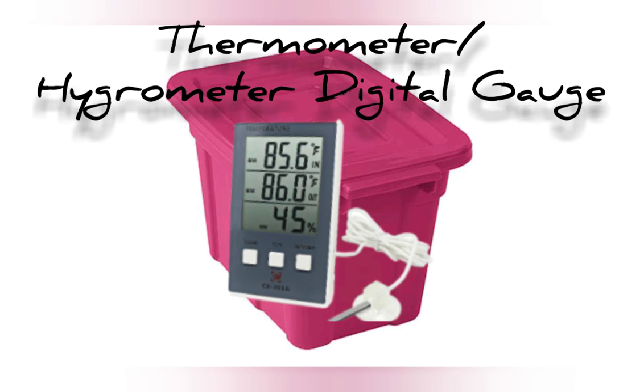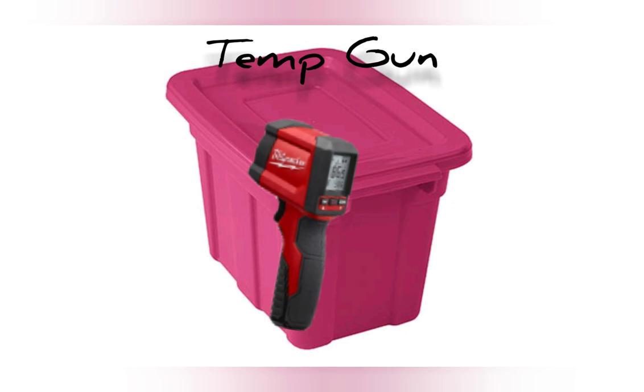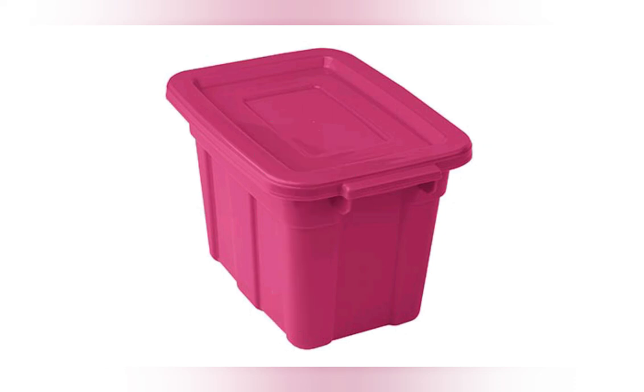You'll need a thermometer and a hygrometer to, of course, still be able to tell the temperatures that your Beardie is in while they are in the tote box. I would also have a heat gun or a thermometer gun on hand just as a precaution.